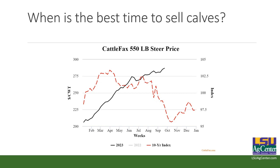Let's just assume that you're fall calving, that your calves are being born sometime September, October, November. Think about when you're going to wean those cattle. You're going to wean them close to May. Look at how that market is performing then. And this chart doesn't mean a whole lot, though, if you're retaining ownership.